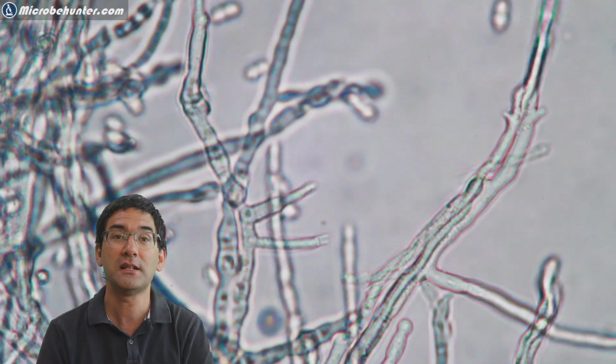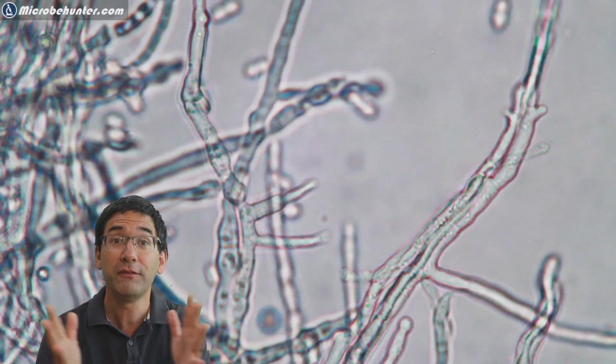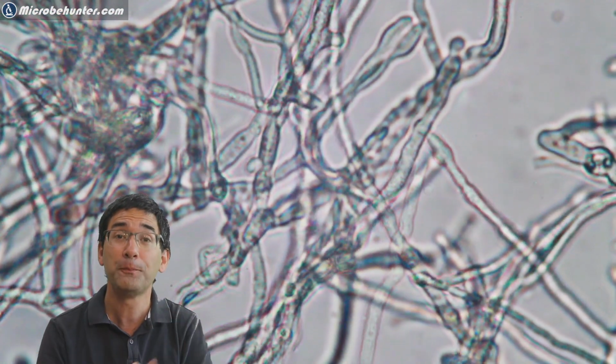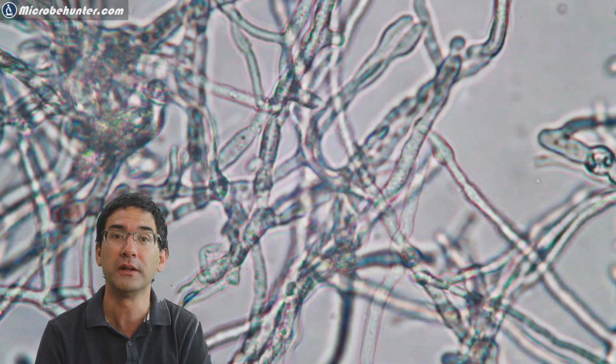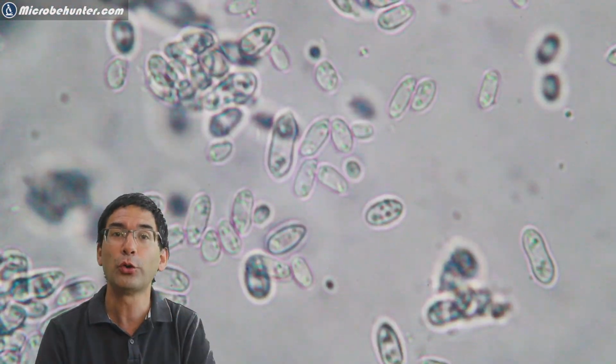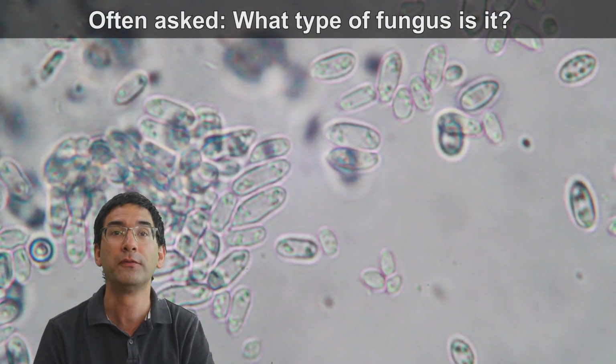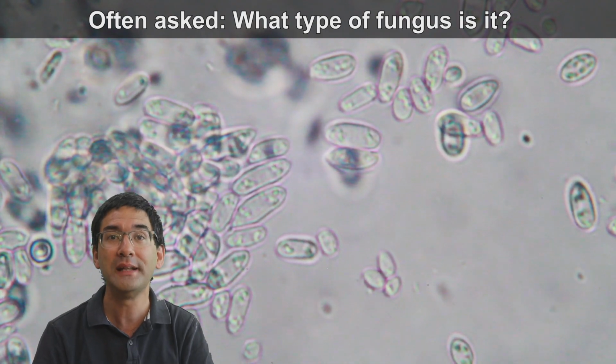Here we can see very nicely at this zoom level, at this magnification, that the mycelia is kind of branched. That is very typical of a fungus. Now, every now and then I do get a comment in this channel where people are asking me, well, how can you know what type of fungus it is? Are you able to identify it?